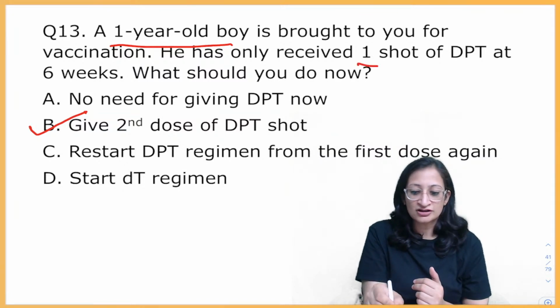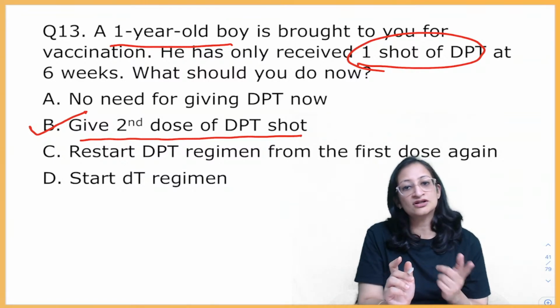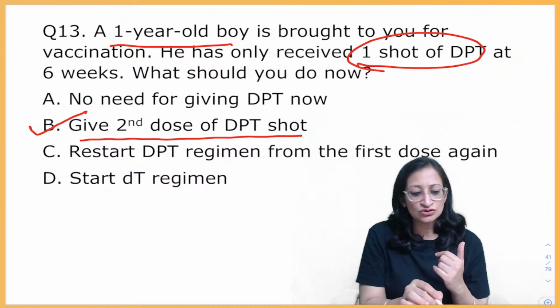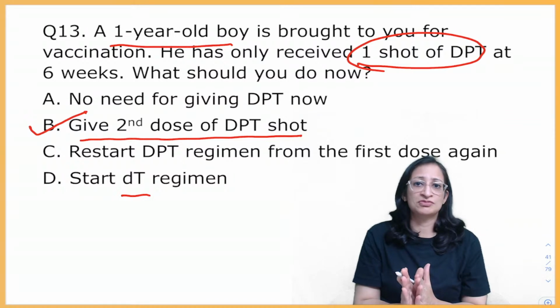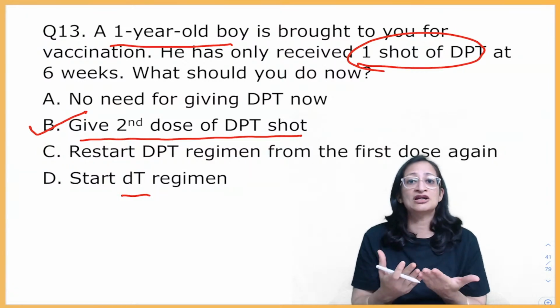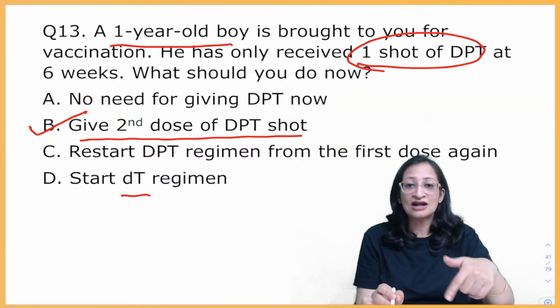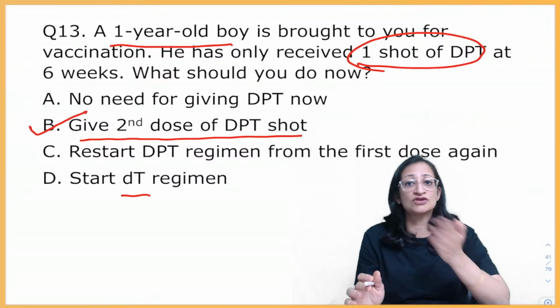This child has already received one shot of DPT. So when the child comes next time, you're going to give the second dose of DPT. You're not going to stop DPT, or repeat the first dose, or start the DT regimen. That's not required. So for an unimmunized or partially immunized child who comes to you, you have to see the age appropriate immunization which is pending, and also take into account the doses which the child has already received. Like if the child had received 2 doses of DPT already, we would give the third dose of DPT and not start from the first. So that is how you do it.